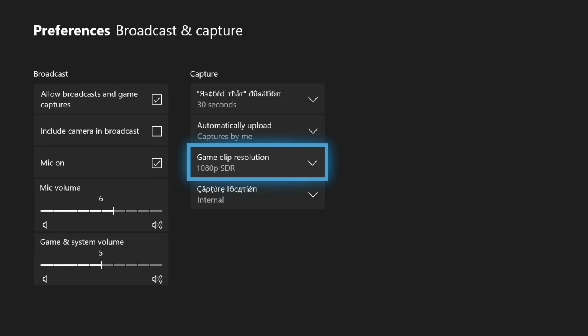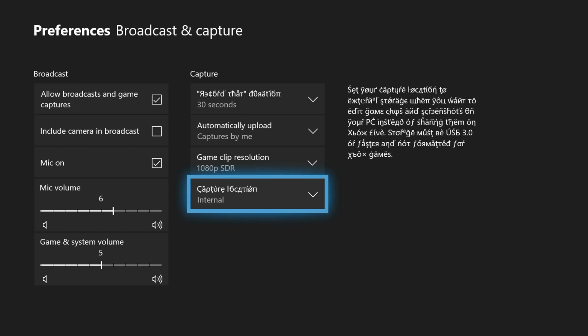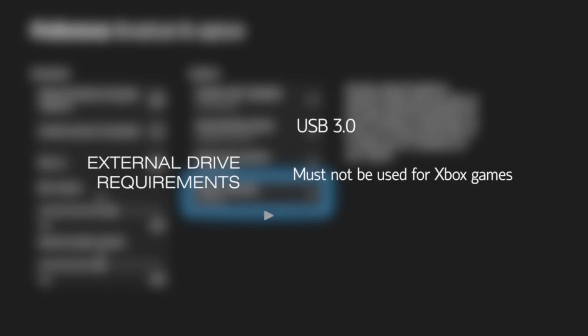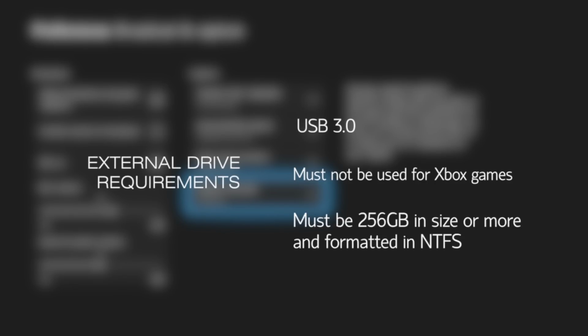However, in this update, you're now able to store your game clips directly to your external drive. However, please do note that there is some important information that you do need to know before doing this. You need to make sure that you are using an external drive that's not being formatted for Xbox games.